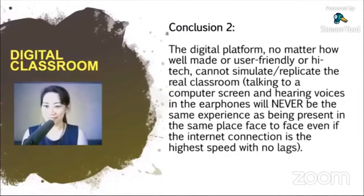So, number 2. The second, what we learned from this. The digital platform, no matter how well made or how user-friendly or how high-tech, cannot simulate or replicate the real classroom. Okay? It will never be the same. Coming from, of course, I am more biased to face-to-face classroom because of how the teacher commands the classroom, her mere presence silences the noisy students.